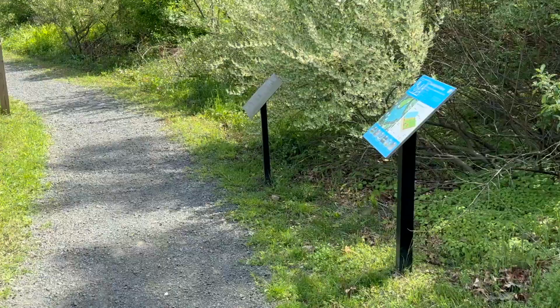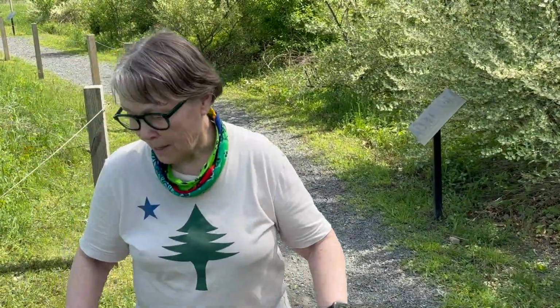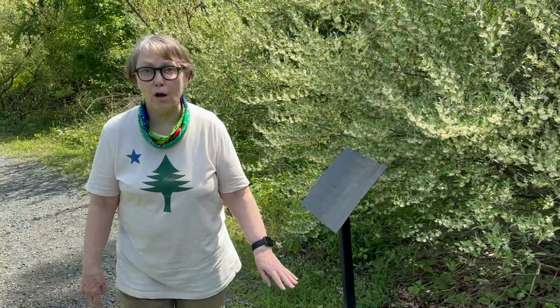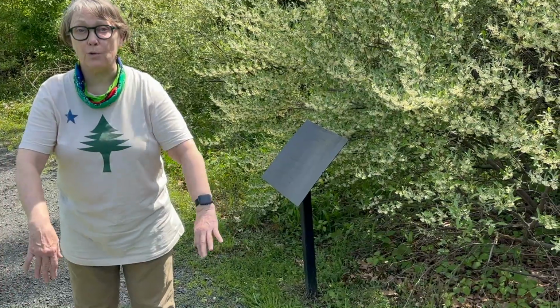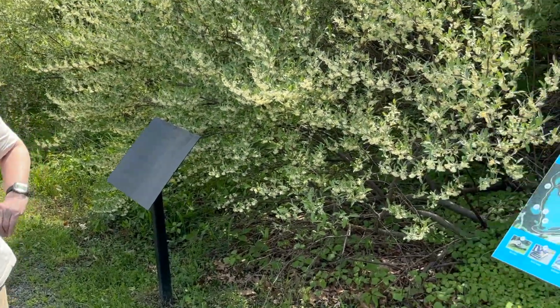You need to be cautious when you're walking this part of the trail. There's a lot of poison ivy coming up on either side. If you're sensitive to it at all, watch where you put your feet, and particularly don't touch your shoes or your pants when you get home. Get everything in the wash.